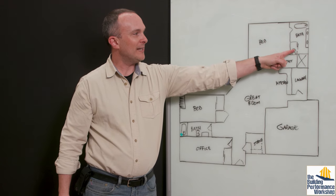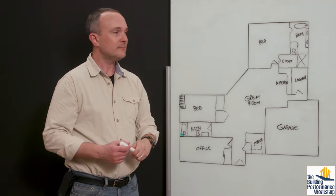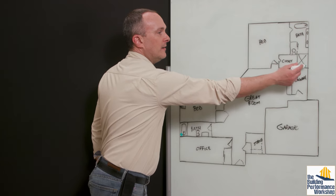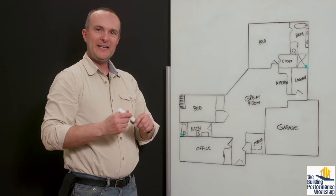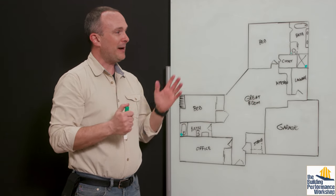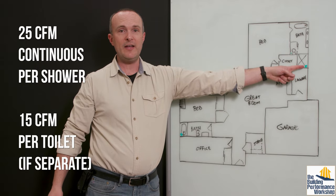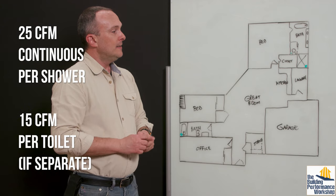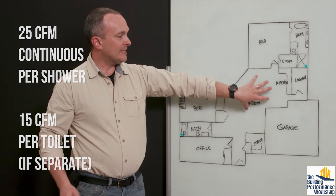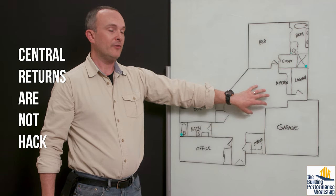When you start separating toilets, or what we call a powder, from the shower, now we have to have an exhaust fan in both places. So thinking about that, and by the way, when I'm speccing ERVs, I'm generally talking about 25 CFM in a shower, 15 CFM in a toilet. Also, having a central area like this is great. We can use a central return for this.